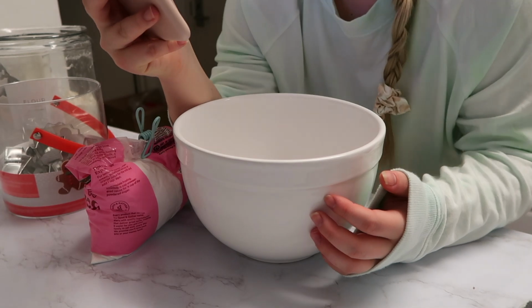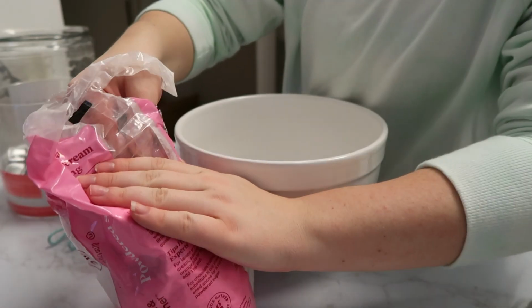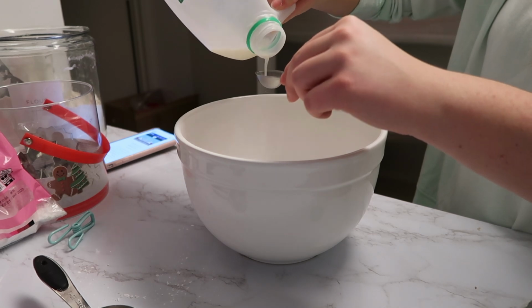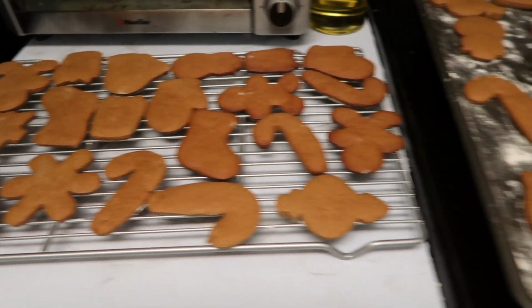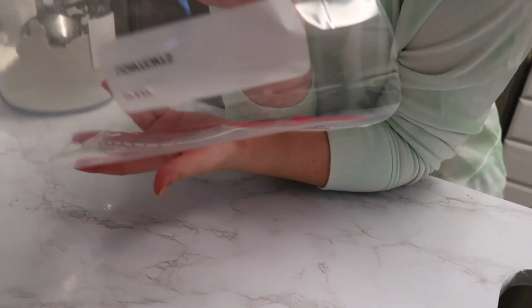Now for the icing. 2 cups powdered sugar. 2 to 3 tablespoons of milk. I also don't have a piping bag, so I'm gonna use a plastic bag.